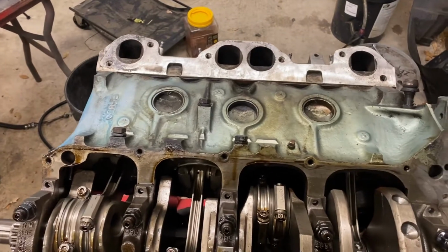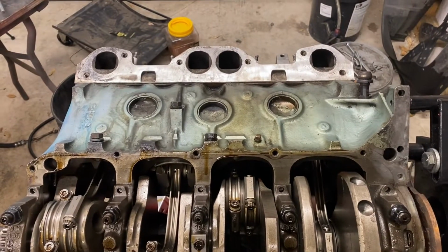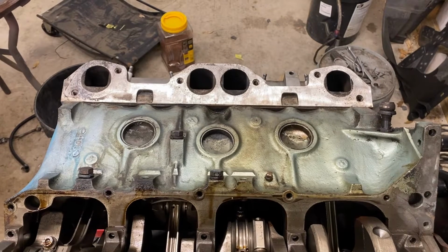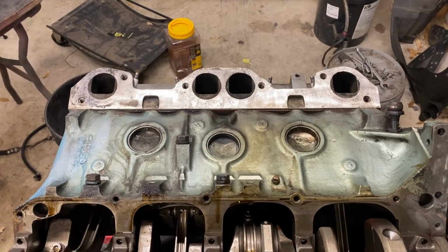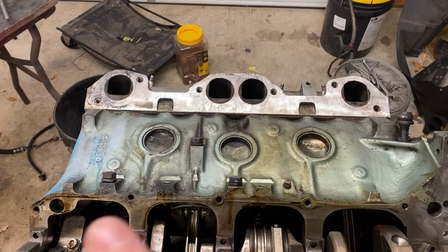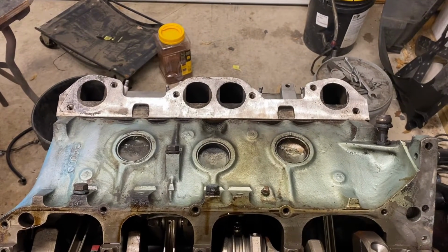I had some in stock, but I was low, so I was able to go to O'Reilly's because they have, generally speaking, at least in my area here in Austin, a larger paint selection than Advance. So I was able to get some paints and am going to try to move forward with getting the heads painted aluminum silver and then getting this block painted the Pontiac blue that I really like.